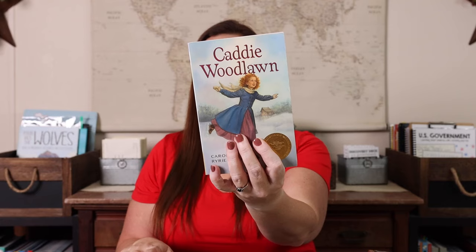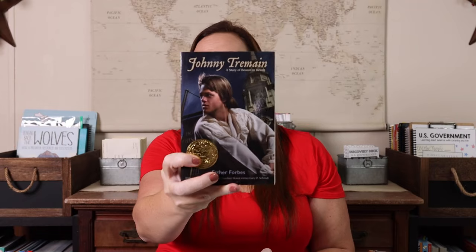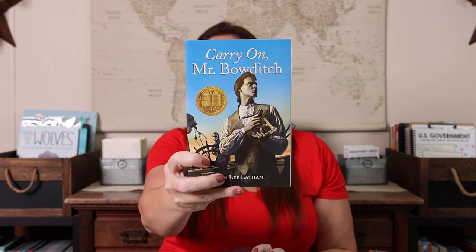And then some American fiction type of read alouds that I pulled. We probably won't get to all of these, but the ones that interested her and me the most were The Witch of Blackbird Pond, Caddie Woodlawn, Roll of Thunder, Hear My Cry, Miracles on Maple Hill, Johnny Tremain, and Carry On, Mr. Bowditch.